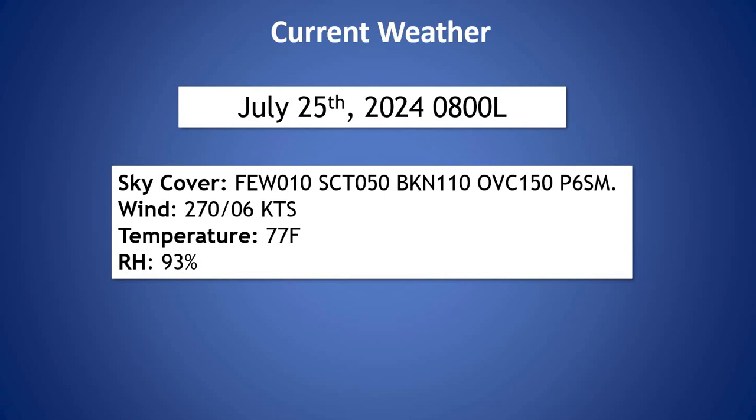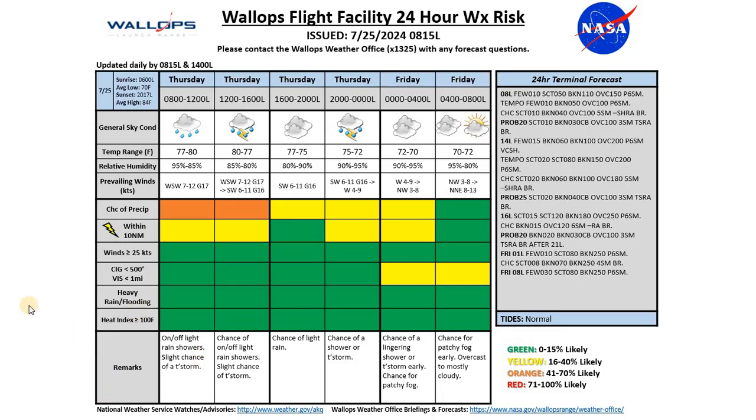So we look at the 24-hour weather risk chart for today, expecting orange conditions for precip as we move through the working hours today. We keep a yellow risk for that lightning threat moving through the working hours as well, looking at about a 20% chance as we move through the later part of the morning, bumping up to about 25% chance as we get into the afternoon hours.